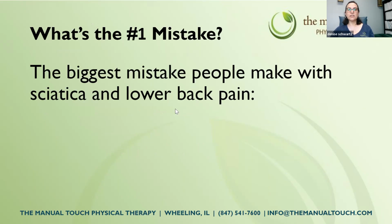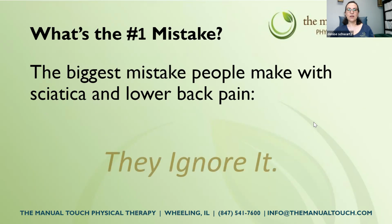So what is the biggest mistake people make with sciatica or lower back pain? They ignore it. It's always better to take care of a problem sooner than later. Some rest may be indicated, but that's not necessarily going to take care of the problem. You are still going to have the movement limitations that you had before the injury. You're still going to have the weakness and balance issues you had, and they may be worse after you have the pain. So it's very important to come in and take care of this sooner than later.